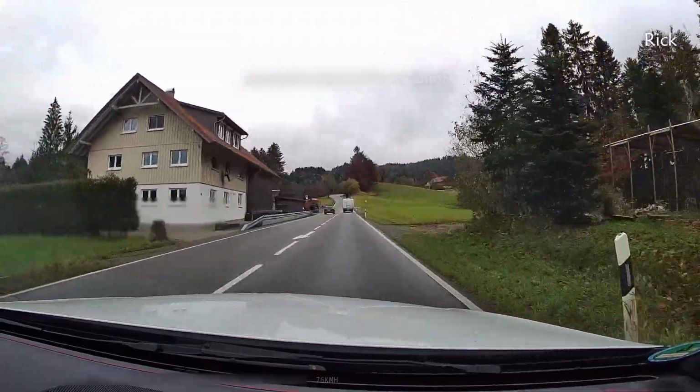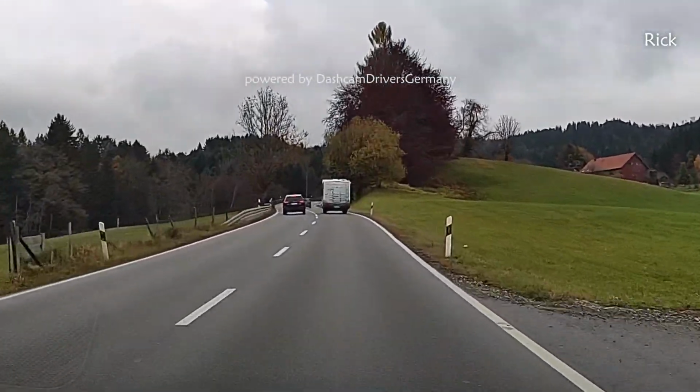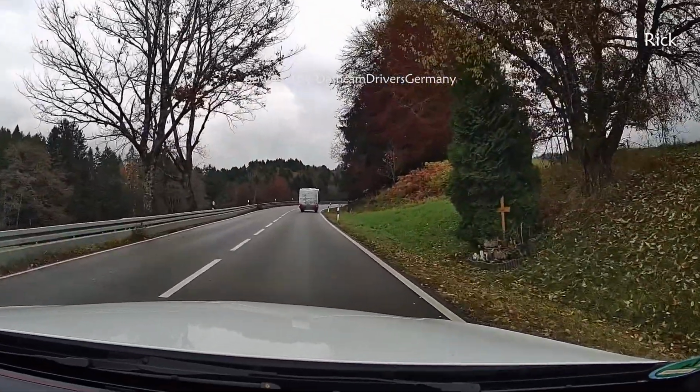And in this situation there's some more reckless driving going on. He's overtaking in front of the corner. He can't see if there will be oncoming traffic or not. And a few seconds of time saved do not justify this risk.